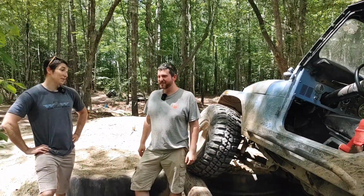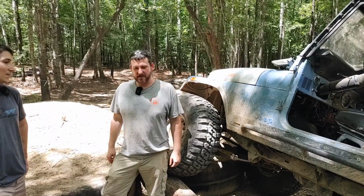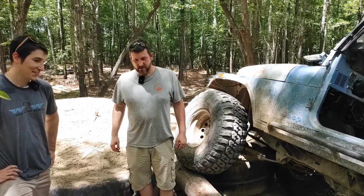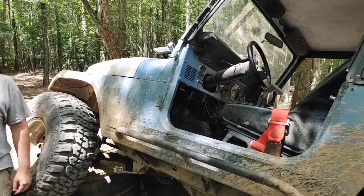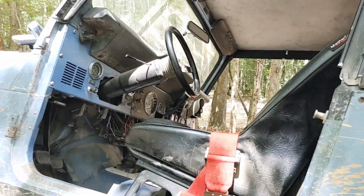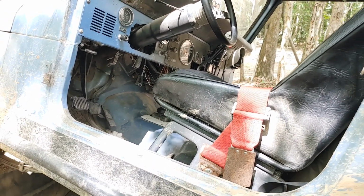Speaking of motor, what motor are you running? So I originally was running the six cylinder that came in these from the factory, and now I'm running an AMC 304 V8 with fuel injection. I was going to ask carburetor or fuel injected. I ran carburetor for a long time, and they actually worked pretty good. But I got frustrated with some things and just went for fuel injection. Yeah, I'd go fuel injected too.